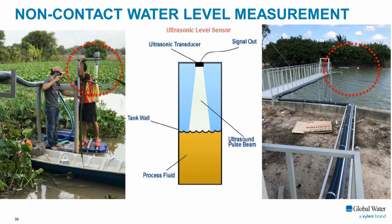Finally, we're going to jump away from our submersible types, which meet a lot of your application needs. But in case we get into a rough environment, depending on what it may be, we just don't have the ability to put down a submersible sensor. We're going to want to go into maybe a non-contact sensor.